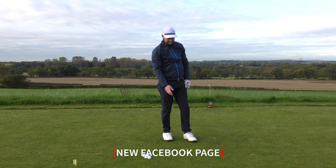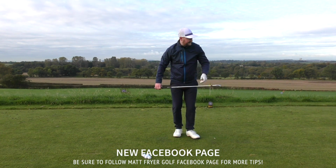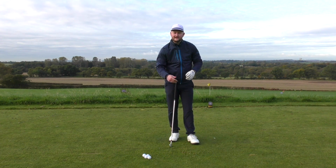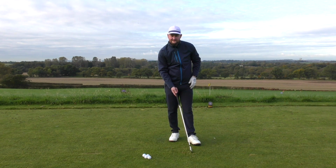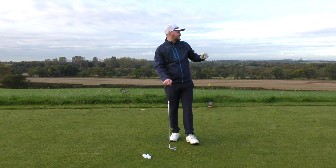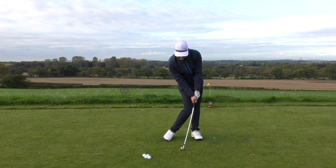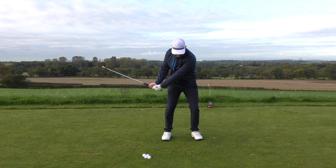Beautiful. Oof, just clipped the tree nearly. Did it? No. So from there, what we can see now is that I got a really solid contact. You might have heard that on the microphone. It was ball, and then there's this nice little divot. The ball has gone pretty much exactly where I aimed it. It was about 2 yards right of there. And that was all coming from understanding what I wanted to do with my address to impact.